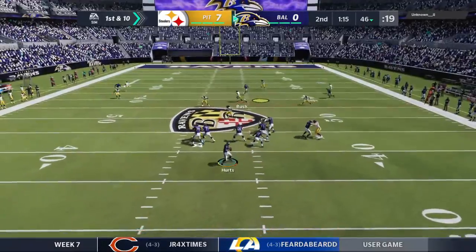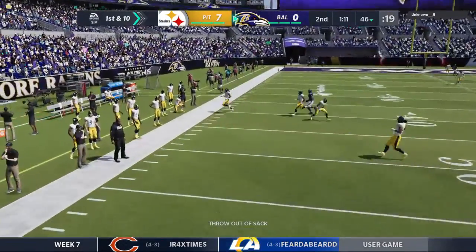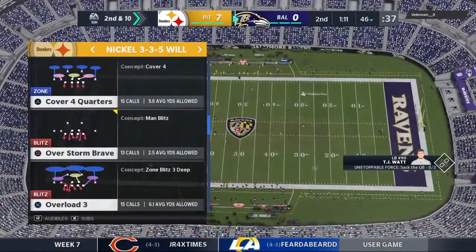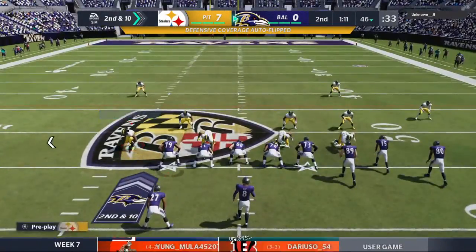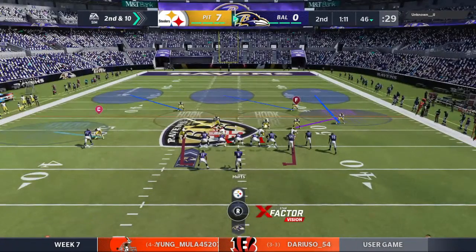They go play action with Hurts. And he was hit as he threw it there, and it forces it incomplete. And defensively, Charles, they continue to really limit this offense as far as yardage goes. Yeah, you're exactly right. They've been assignment sound, staying in their lanes, keeping proper leverage, and communicating well, too.